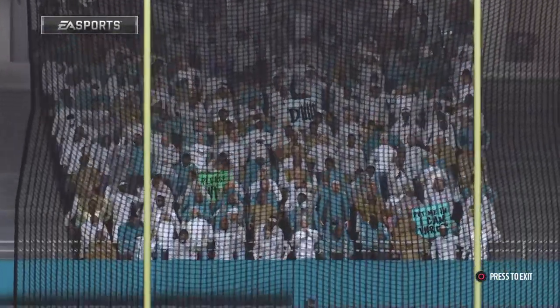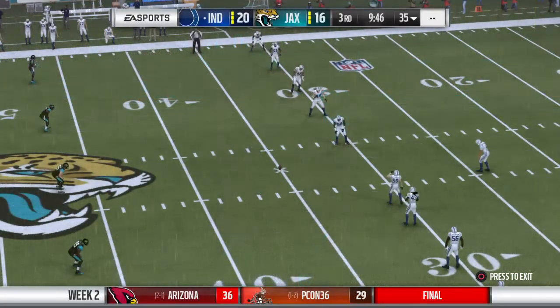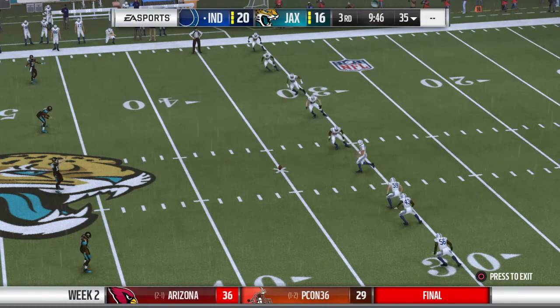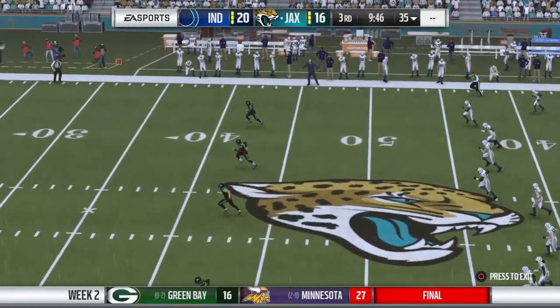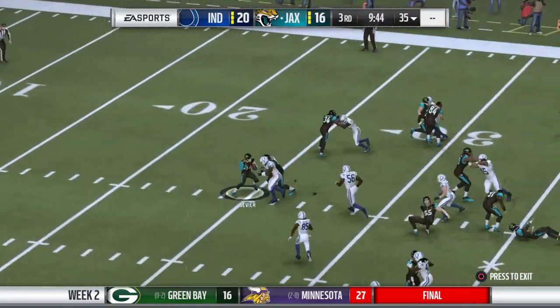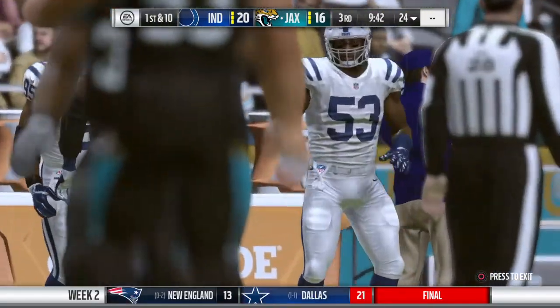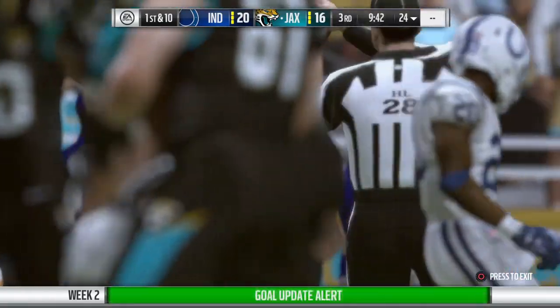And that field goal caps an 11-play drive. That's a lot of offense to run to only get 3 points, but they'll take them. Anytime you can put anything on the board, you run to your sideline somewhat happy. This will be fielded at the 8. And a pretty good return here. He'll be stopped just shy of the 25 at the 24-yard line.